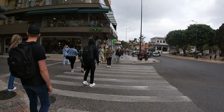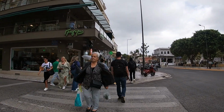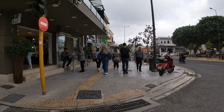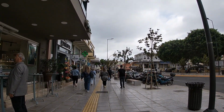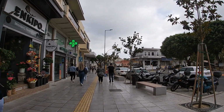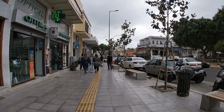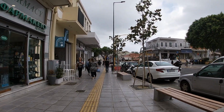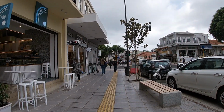So, a couple of interesting facts about Greece and some of the things that are particular to Greece is that you see this yellow strip, and you'll see them everywhere throughout Greece. Sometimes they'll be yellow, in Athens they're like a reddish, rust color. And the reason these are here is for the visually impaired.